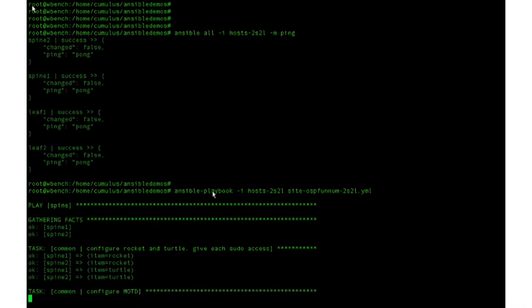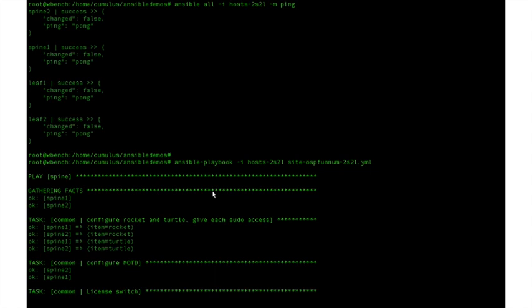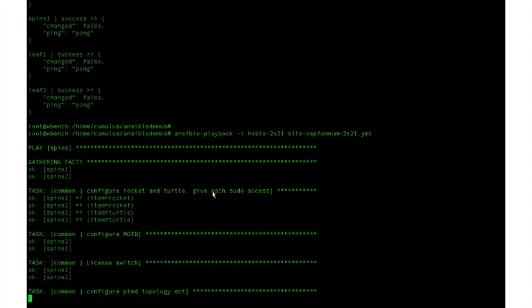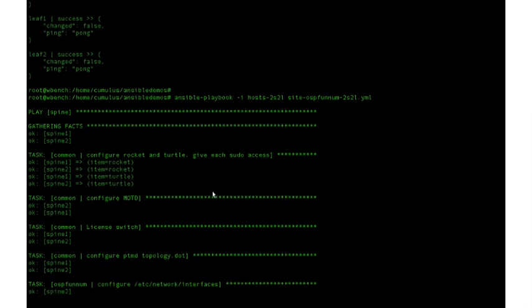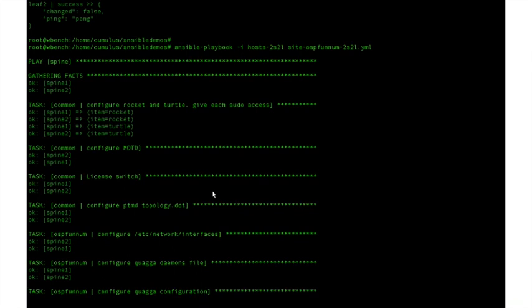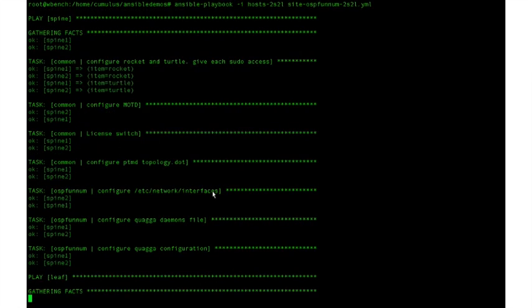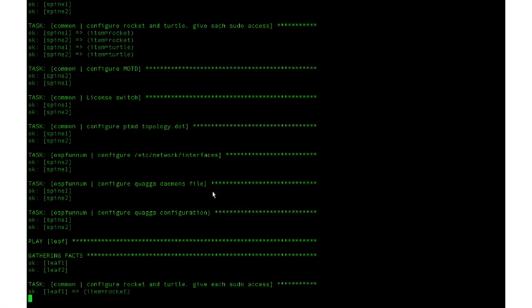Playbooks, so just for people, they're a bundled set of tasks and supporting structure to make sure stuff happens. And the site YAML file, this is a root configuration file. It tells us a bunch of switches, what roles to run. And then in this case, we're creating 2 users, a rocket and a turtle. You're creating a message of the day. You're performing all the steps necessary to install the Cumulus Linux license. You're ensuring that switchd restarts. You're configuring Quagga with OSPF turned on. You're restarting all the services with the new configurations.